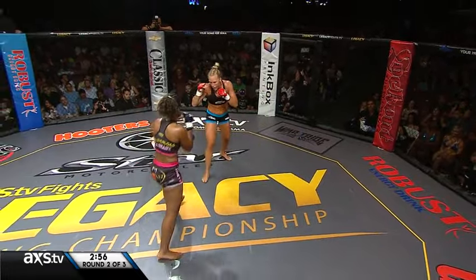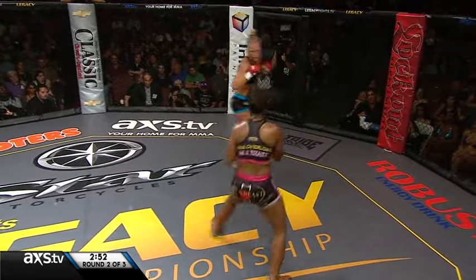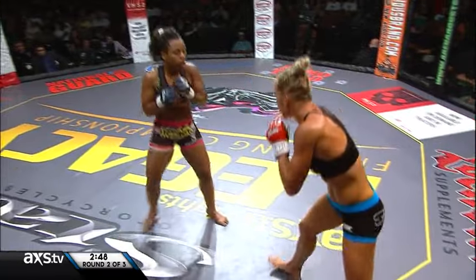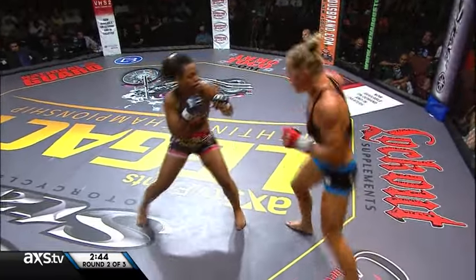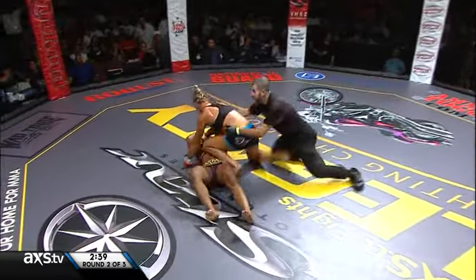Holm, big high kick. Most of that looked like it was off the hand, but some of it clipped her, I think. I think it sounded louder than it really was. Didn't do much to hurt Jones. Oh, but that one does!